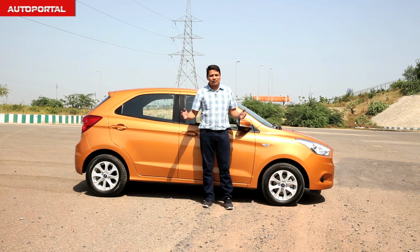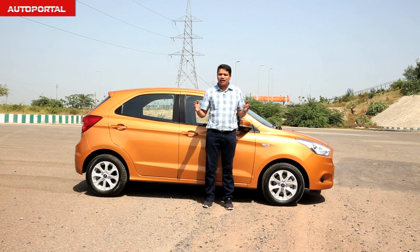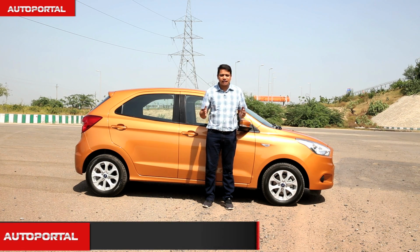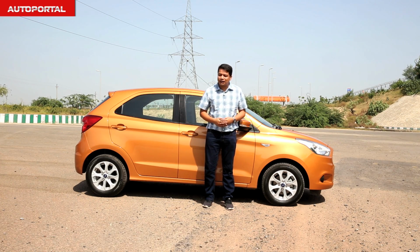So overall then, the Ford Figo comes across as a car which is big on personality, big on driving dynamics, big on safety and features, and comes at an affordable price tag. And all this means that this is one of the best small car packages that you can buy at the moment in India.